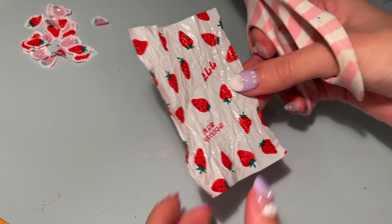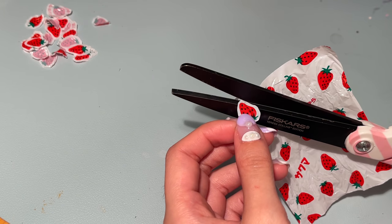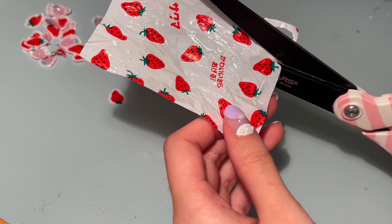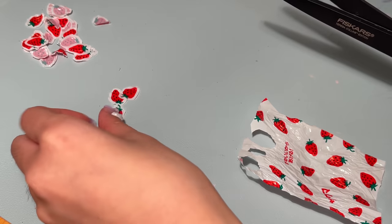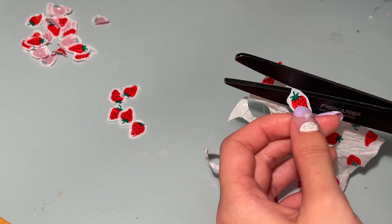So now I'm just preparing for the next time I'm gonna be paper making, when we're gonna do enclosures, because like I said, I didn't actually get to making them today. So I'm going to be putting them in the next vlog, but today I'm just preparing some of the little stuff I wanna put in it, which is a bunch of strawberries from these wrappers. And this was actually not as tedious as you would think to cut out.